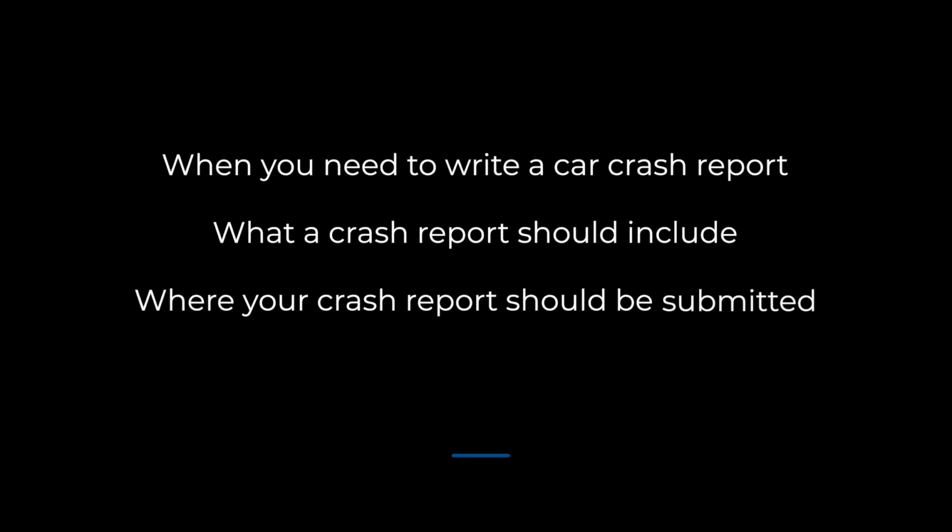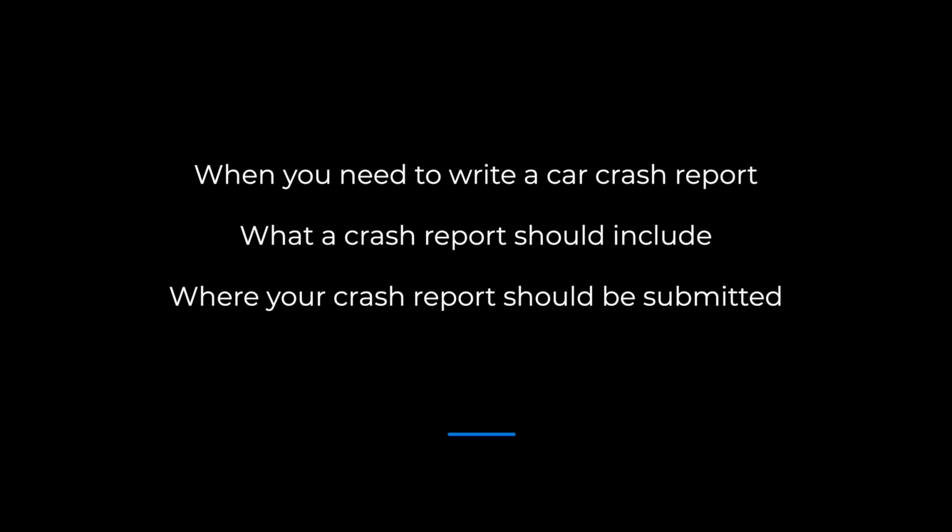We'll cover when you need to write a car crash report, what a car crash report should include, and where your car crash report should be submitted.